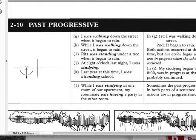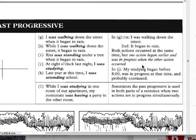Okay, so what was I saying here? Both actions occurred at the same time, but one action began earlier and was in progress when the other action occurred. I wouldn't agree with the fact that two actions were in progress at the same time. It's not always true. My studying began before 8, was in progress at the time, and probably continued. It can continue, but also often when we describe something, we can say, well, it was interrupted by another action.